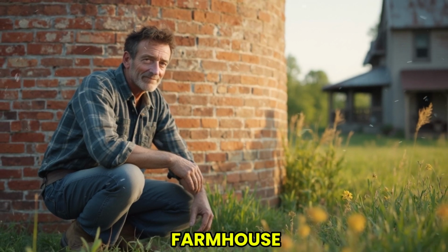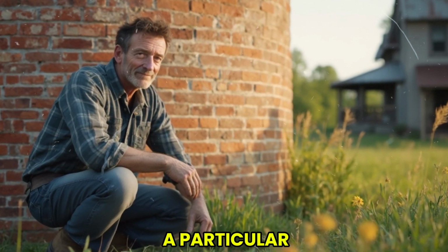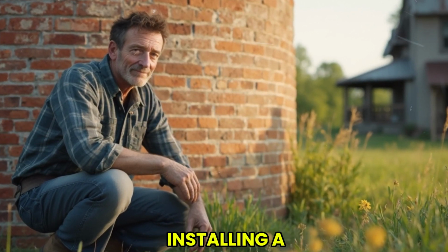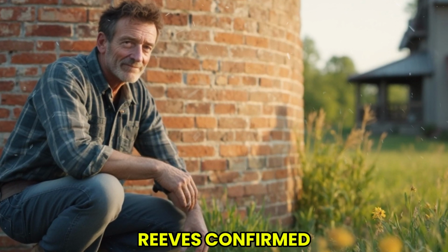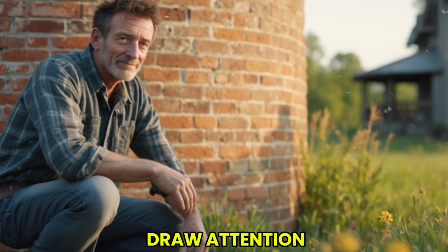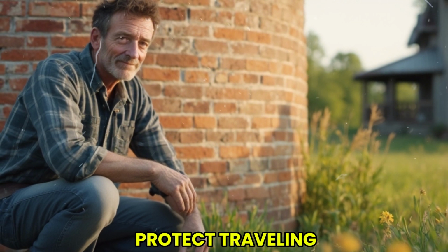Daniel arrived from the farmhouse, carrying additional coffee and breakfast sandwiches Martha had prepared. The young man's background in insurance gave him a particular appreciation for the security measures being implemented. "Dr. Harper mentioned you're installing a monitoring system," he asked Reeves, the lead security specialist. "Motion detection, silent alerts, and remote camera access," Reeves confirmed, accepting the coffee gratefully. "Nothing obvious enough to draw attention, but sufficient to alert us to any unauthorized approach. The museum uses similar systems to protect traveling exhibitions."